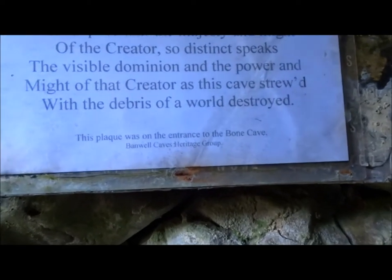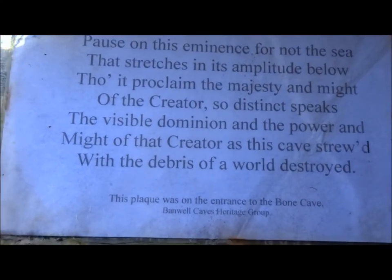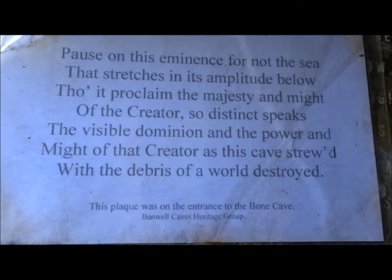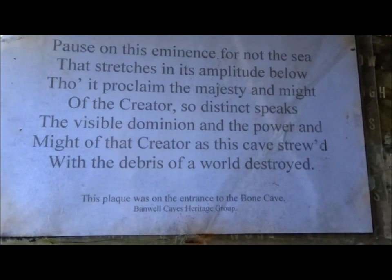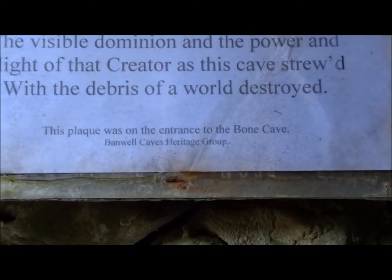Pause on this eminence, for not the sea that stretches in its amplitude below, though in proclamation the majesty and might of the Creator so distinct speaks, the visible dominion and the power and might of that Creator as this cave strewed with the debris of a world destroyed. This plaque was on the entrance to the Bone Cave, Banwell.